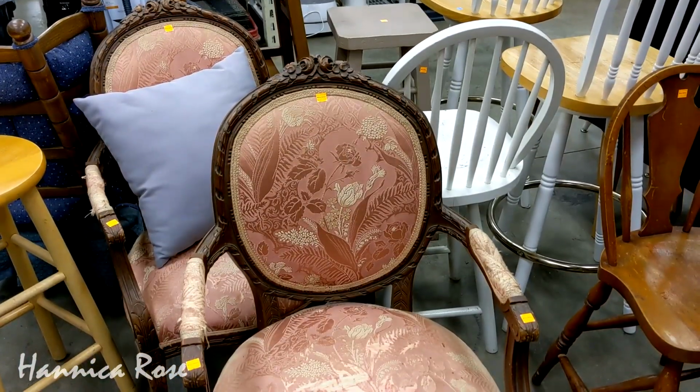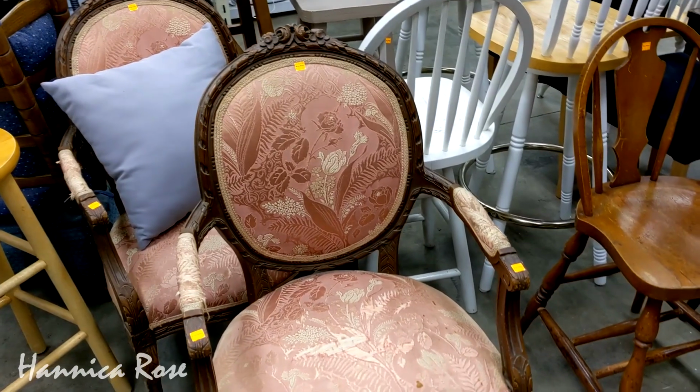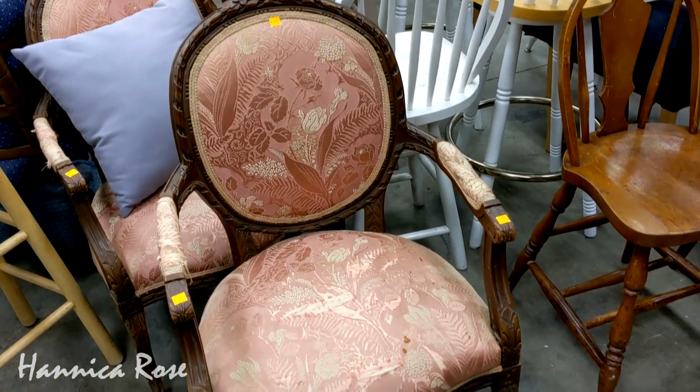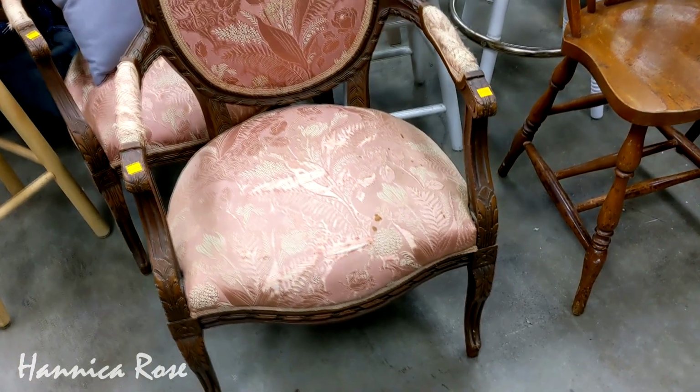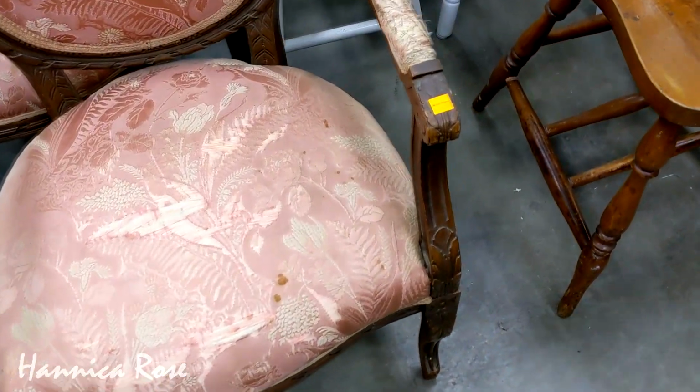So here are the two chairs that I was talking about earlier in the video. Don't they look exactly like the ones at Goodwill that had the red on them? I really liked these ones a lot better. I loved the pink against the brown. I thought they were really pretty.